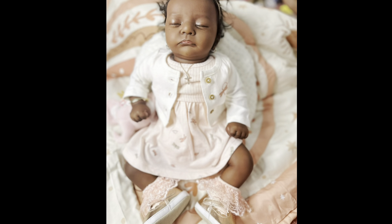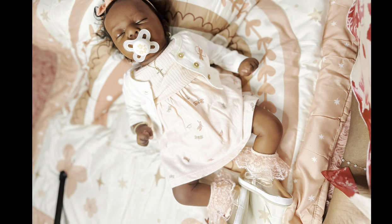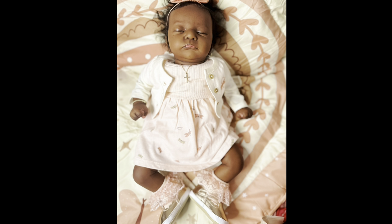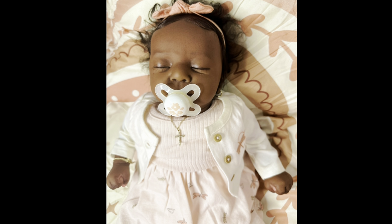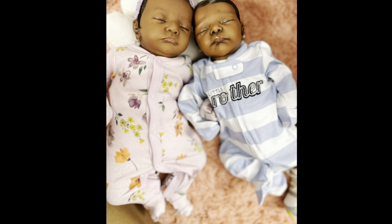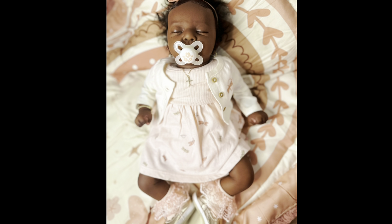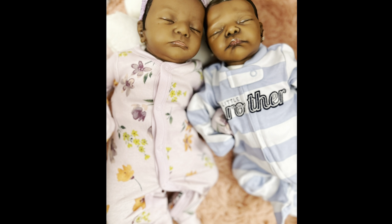Okay, guys, this is baby Kaya all dressed up in her little pink peachy outfit and her little bobo. She turned out extremely well. I love this doll. So beautiful, so pretty. Like, she really did a good job. So this is Mick and baby Kaya together. They look super cute. They really look like siblings together. I really feel like you could tell they were done by the same artist.